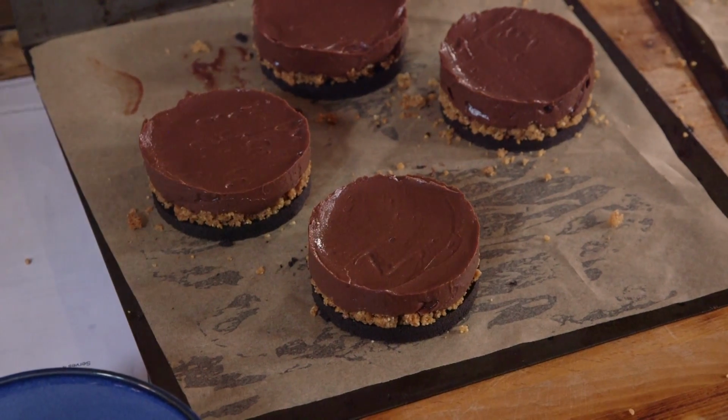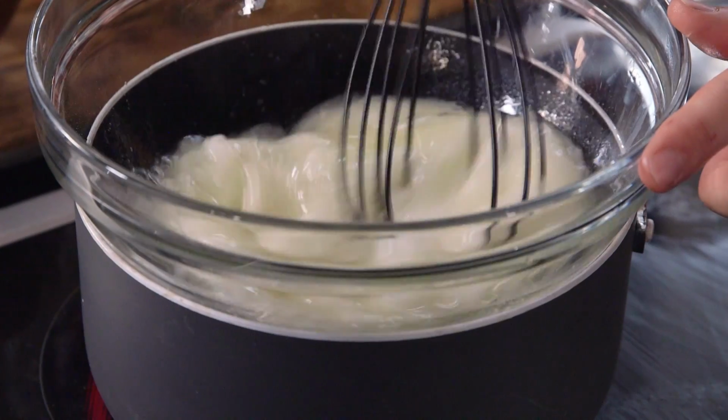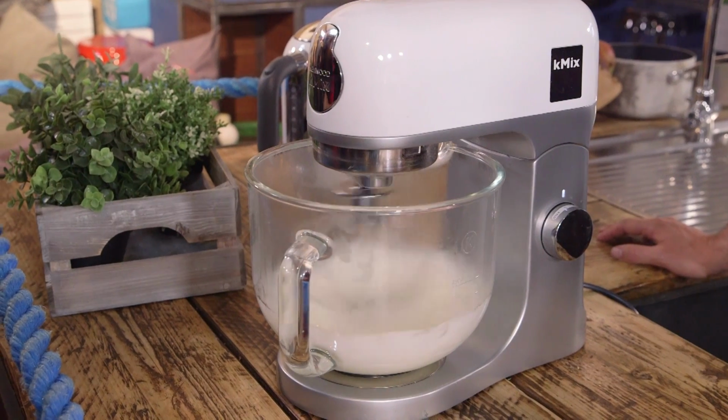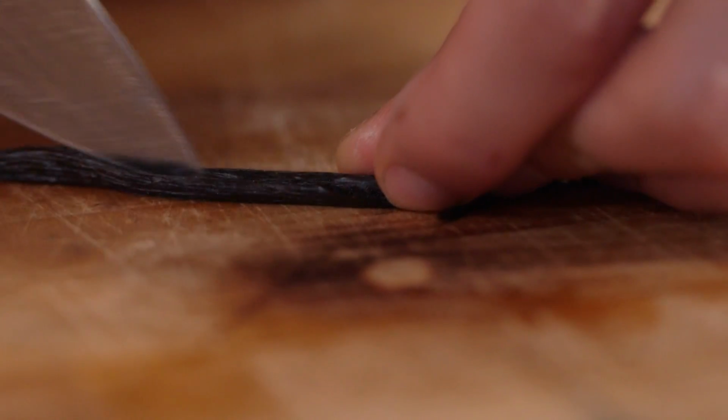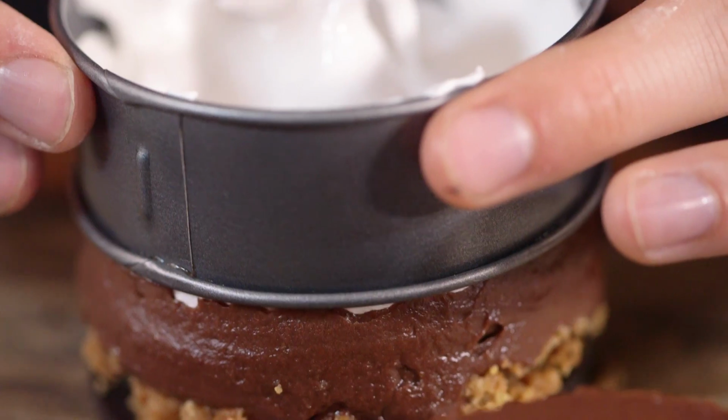Okay, so while my cheesecakes are in the fridge setting up, I need to make a quick meringue, which is egg whites and caster sugar over a heat-proof bowl. Whisk that over heat until the sugar dissolves, and then get it into the mixer to whisk it up, adding a little bit of vanilla as well. Once that's done, I have to lift my ramekins, layer it on top of the cheesecake, and give it a final blowtorch for the extra little special effect.